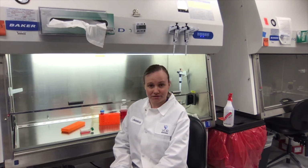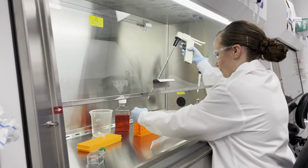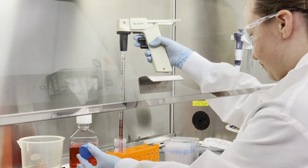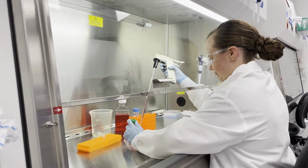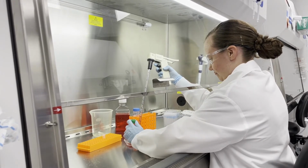Now that Dane has designed the desired edit, and Gabby has edited the cells, they give the cells to me so that I can study them. To do this, we must first grow the cells in vitro. This means that we place the cells in a plastic container or a flask with the appropriate food called media, which gives them all the nutrients they need to survive and grow. On a daily basis, I feed and maintain the growth of these cells.